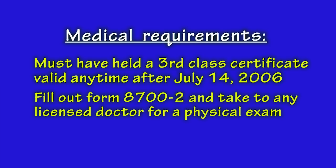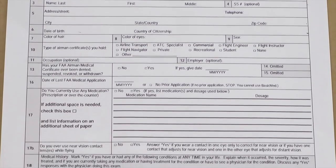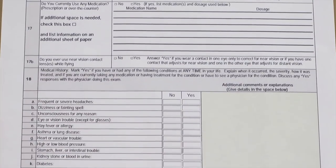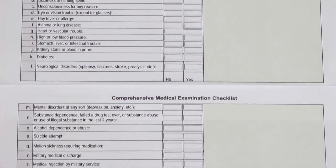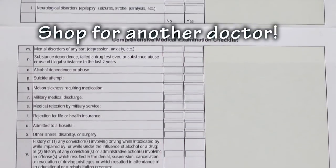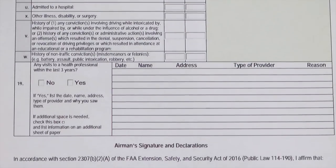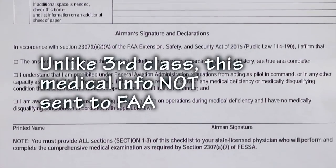The form is filled out by you and your doctor. You get the doctor to sign it, affirming that they see no reason to not let you fly. And then you repeat this exam every 4 years. If a doctor will not sign it for any reason, simply find another doctor that will. Until a doctor signs your paperwork, this information is not sent to the FAA.